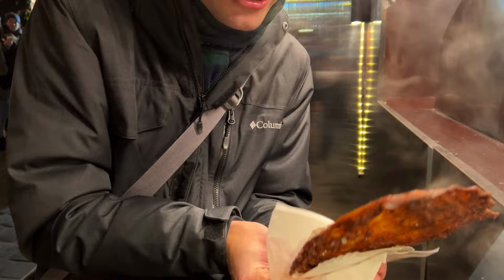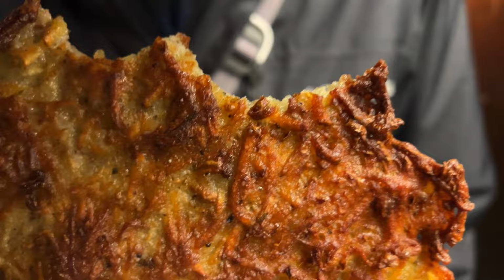Oh my gosh. Let's see this. Let's try this thing. Wow. What's it taste like? Potato with garlic. Nice and crispy on the outside, kind of soft on the inside. Very fresh. You got one too? You like it?